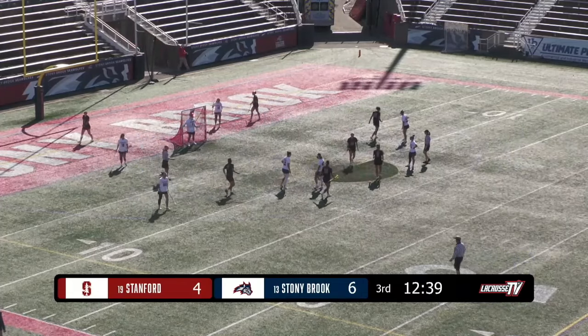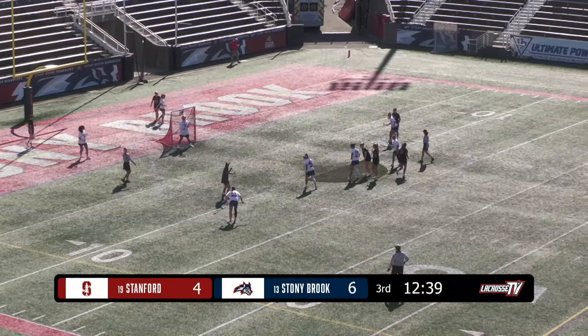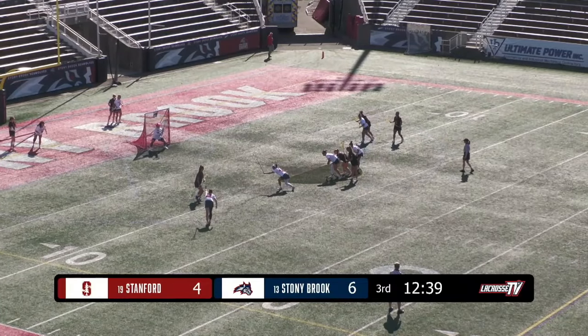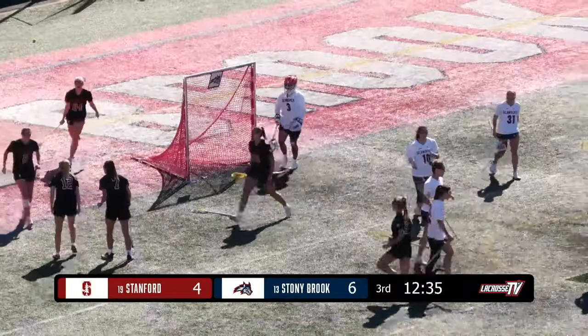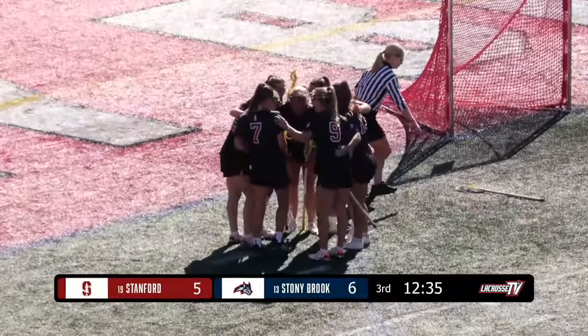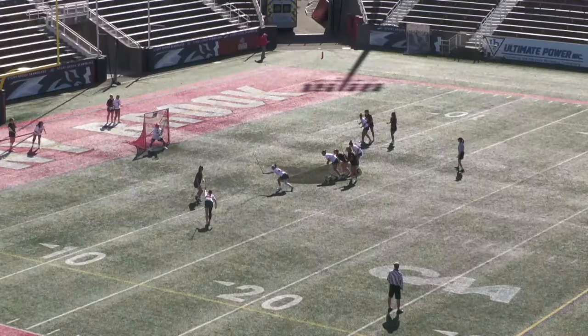And sometimes on a possession like that, you have to foul to stop the shot. So we'll get a one-on-one opportunity on the free position. I think Stanford will be going for goal here. Passed across, great cut to the net. Goal, 6-5. Ailish Kelly on the finish. She is fired up about that one.